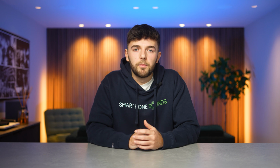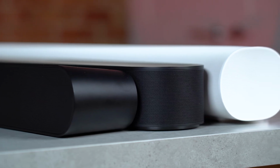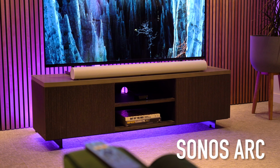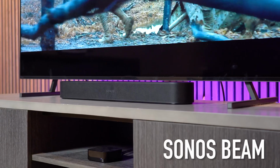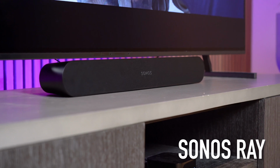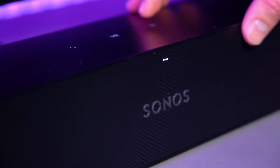The rears versus subwoofer debate can also differ depending on the Sonos soundbar you're adding to. Sonos' soundbar range currently includes the premium Sonos Arc, Sonos Beam Gen 2, and more compact Sonos Ray soundbar, and my recommendations do change depending on which you actually have. So first up is the Sonos Ray, and I think we've got to be realistic here.